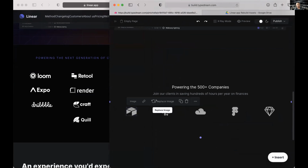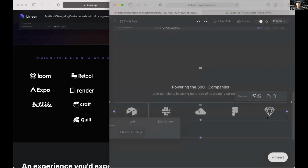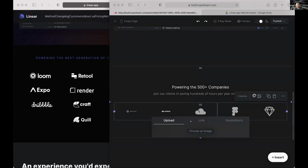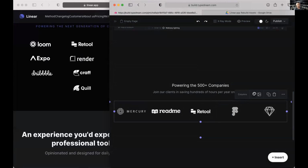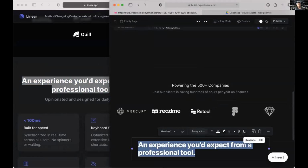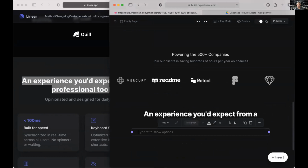Yeah, all right. Let's do that. Upload a couple of logos. Right. Resizing. Yep. And then we're also, next, going to move on to the next section. Add some more text.